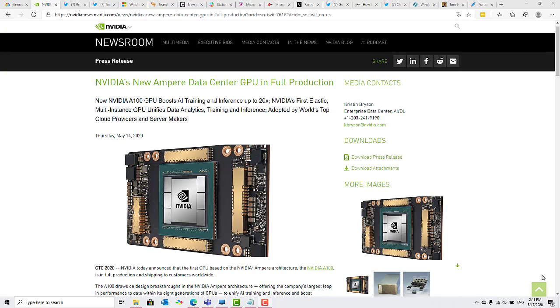This week, NVIDIA announced that the first GPU based on its Ampere architecture, the NVIDIA A100, is now in full production and shipping to customers worldwide. It said that the NVIDIA A100 offers the company's largest leap in performance to date within its 8th generation of GPUs to unify artificial intelligence training and inference and boost performance by up to 20 times over its predecessors. As a universal workload accelerator, the A100 is also built for data analytics, scientific computing, and cloud graphics.